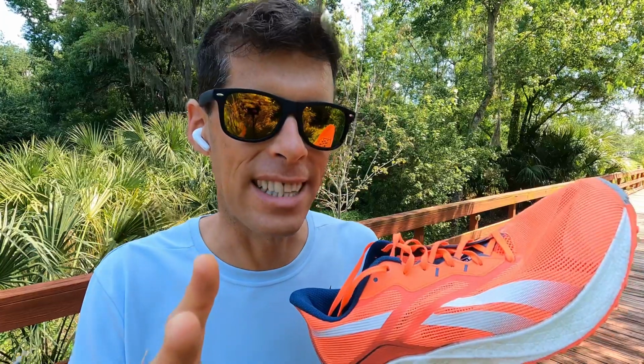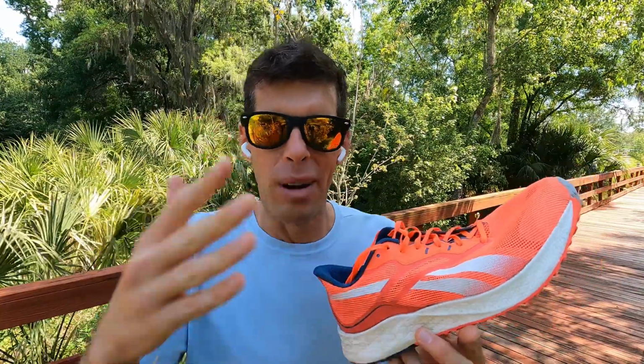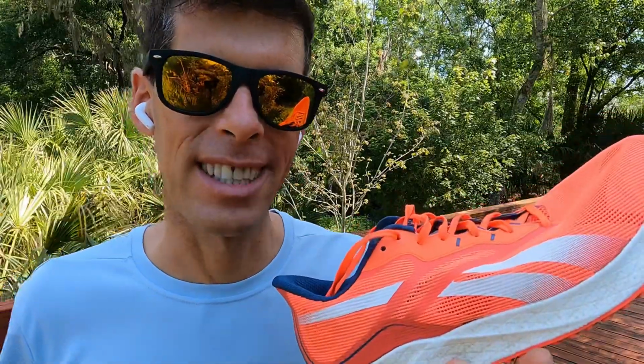That could be the longest that I've actually run in this shoe, but I know from how I felt at the end of my 13.2 miles, I'd go so far as to say this. If you wanted one shoe to do everything, you could run a marathon in this. It's light enough, it's responsive enough, and it's cushioned enough to stand up to that kind of pounding.